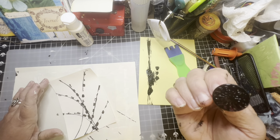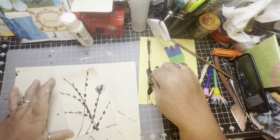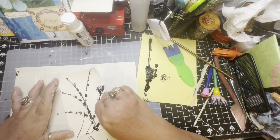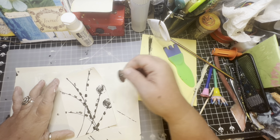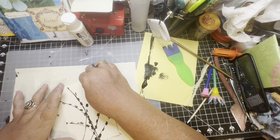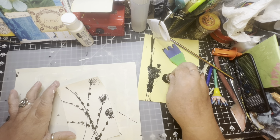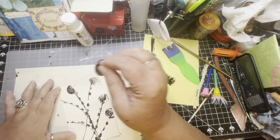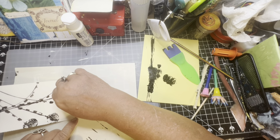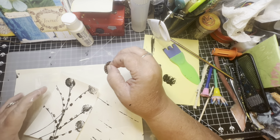This is just a brad, a decorative brad that has like a floral print kind of in the middle. All right, and it doesn't have to be perfect. I don't need a perfect stamp. This is just some abstract kind of flowery things. I don't want it to be that abstract. There, how about that?